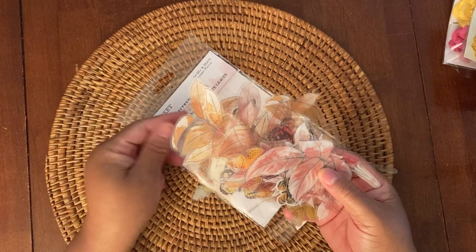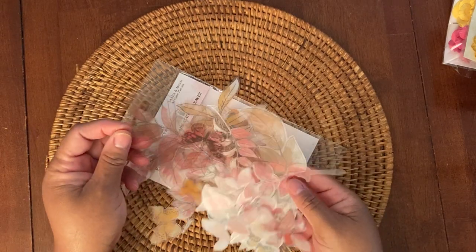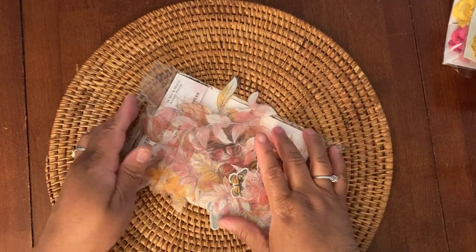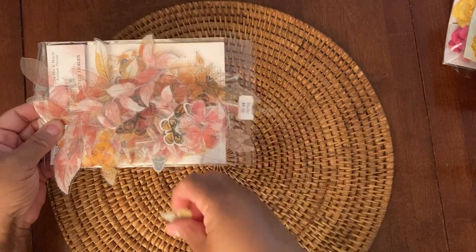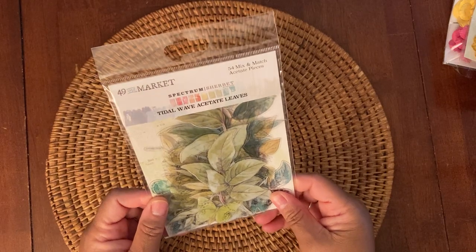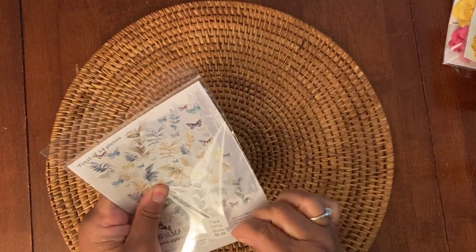You've got some tiny butterflies, but look at these pieces here. Hope I'm in camera here. Super pretty and a lot. Some of them are really clear and some of them have more color. Just a lot of really pretty acetate pieces here. I don't want to lose any of those. Set that aside. And then I picked up the 54 mix and match pieces. This is the Tidal Wave acetate leaves. So let's take a look at these together real quick.